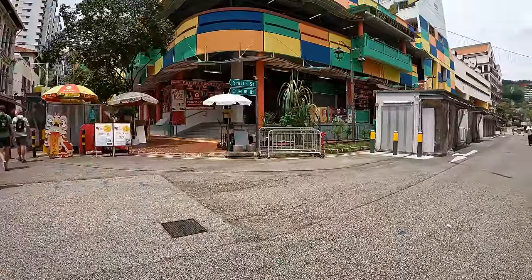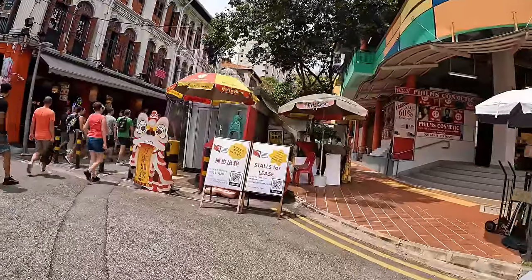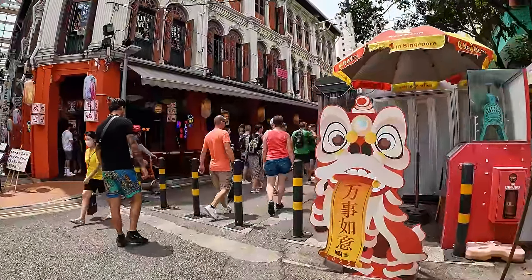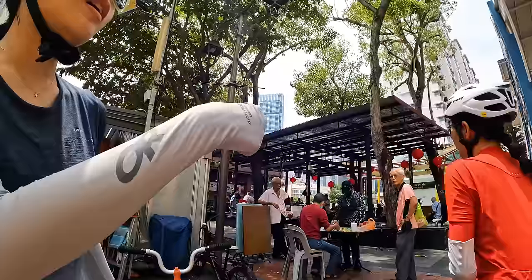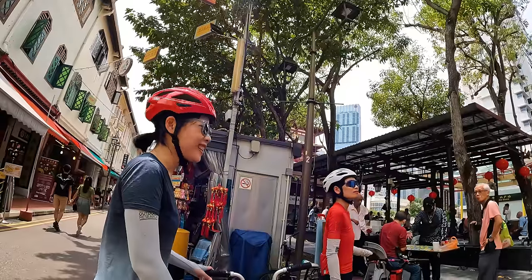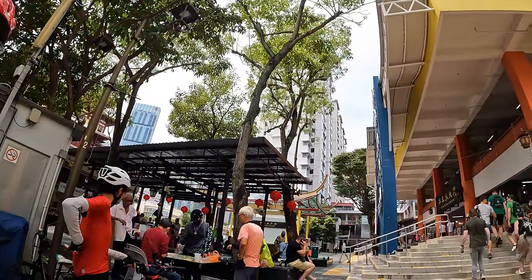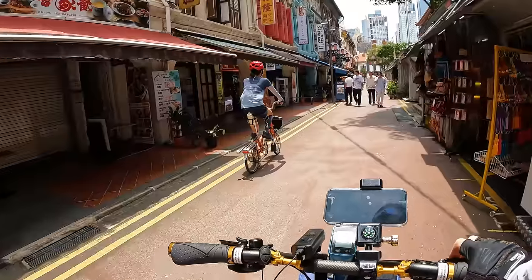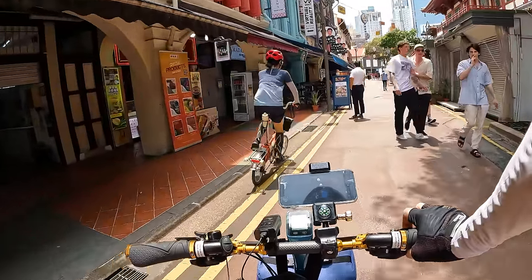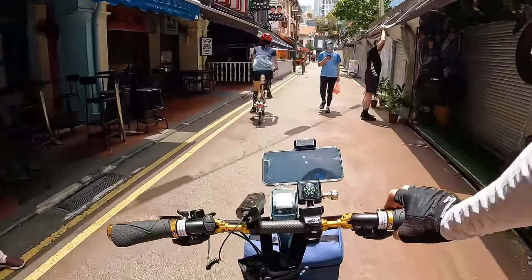So yeah, we're going through Chinatown, but you can see it's actually Smith Street, which is the least Chinese sounding name. The old people, they will play Chinese chess here. Yeah, same in Vietnam, they play Chinese chess. And Chinatown Complex is another food area. Yeah, cheap but nice. There's so much good food around here. Like every picture of food I see, it's something I want to eat.